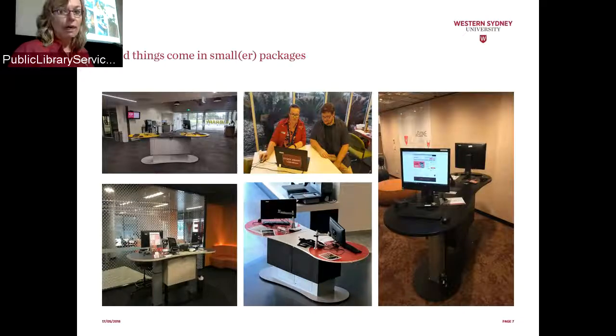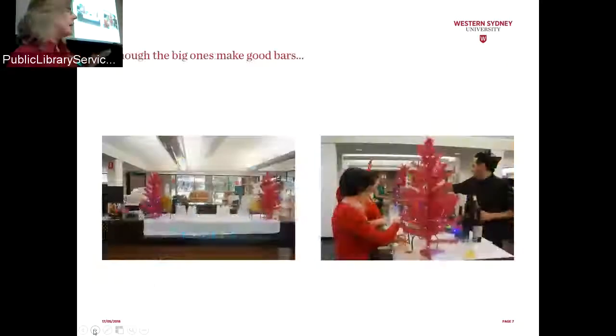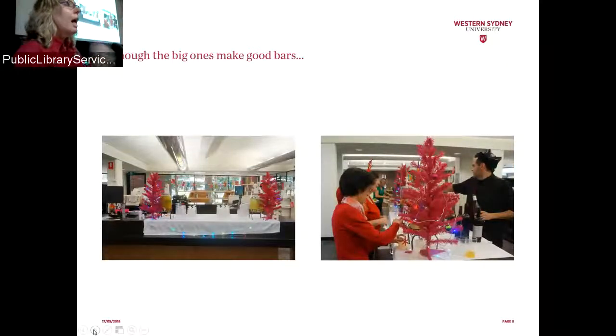Now, having said all of that, there are still some advantages to big desks because they make really good bars. Now, having said that, I'm sure that those are mocktails on that bar there. And our ex-university librarian, who you can see there holding a bottle, I'm sure that he wasn't expecting any kind of shenanigans going on that time. He did have his RSA.